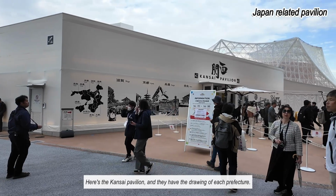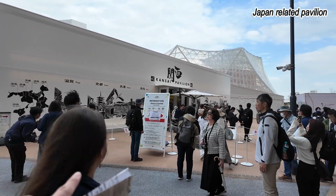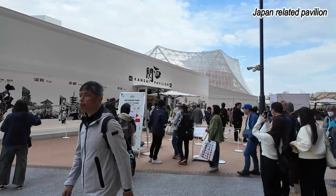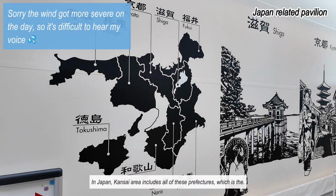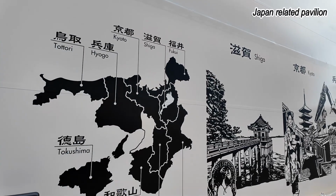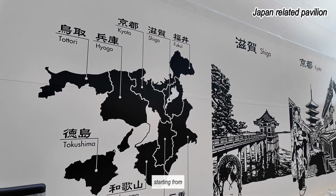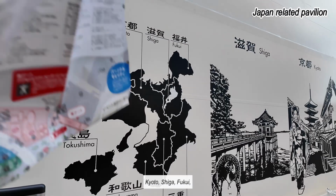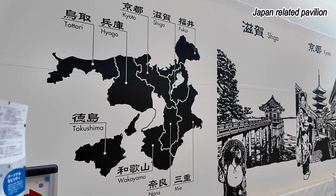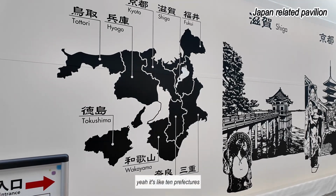Here's the Kansai Pavilion, and it has drawings of each prefecture's signature spots, like Kyoto there, and then Hyogo, Nara. In Japan, the Kansai area includes all of these prefectures, 1, 2, 3, 4, 5, 6, 7, 8, 9. So altogether 9 prefectures: Kyoto, Shiga, Fukui, Mie, Nara, Wakayama, Hyogo, Tottori. So including Osaka, it's like 10 prefectures.